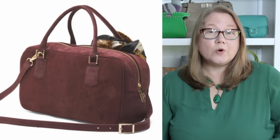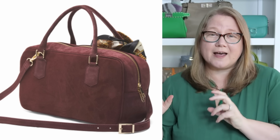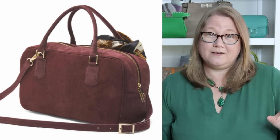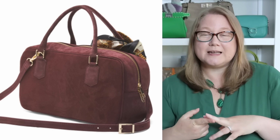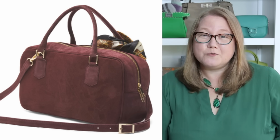In this tan or in this burgundy. So you can get this combination of a trendy bag in suede, in burgundy, which is hot, and you will be so in for fall. And the great thing about these bags, besides the price point, is that Isadora is made in Italy. So if that's something you care about, now you know.